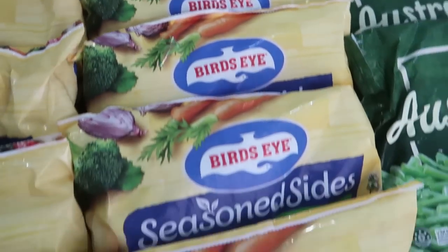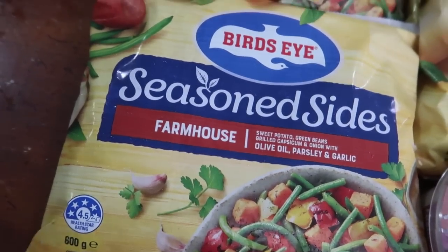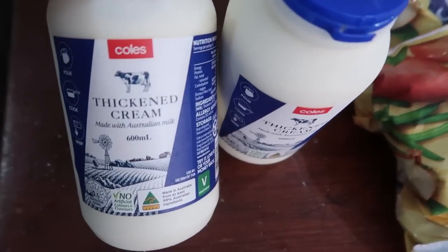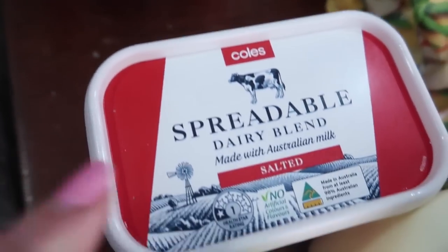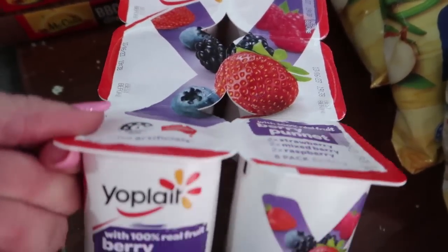So I bought 6 packets of the country garden ones and 6 of the farmhouse. And I think I've still got 3 of the Mediterranean ones in the deep freeze as well. Now I bought 2 bottles of thickened cream, 1 container of butter because I have quite a lot still in the freezer outside. This is a 6 pack of yogurt.